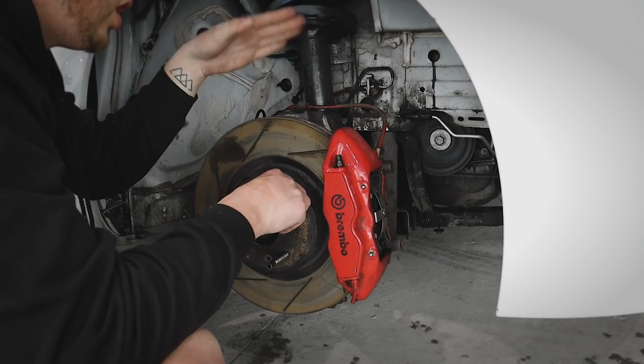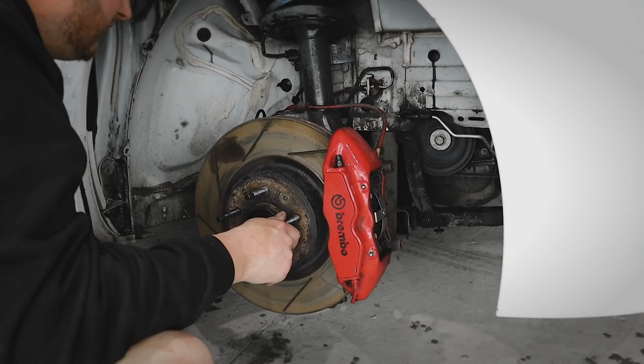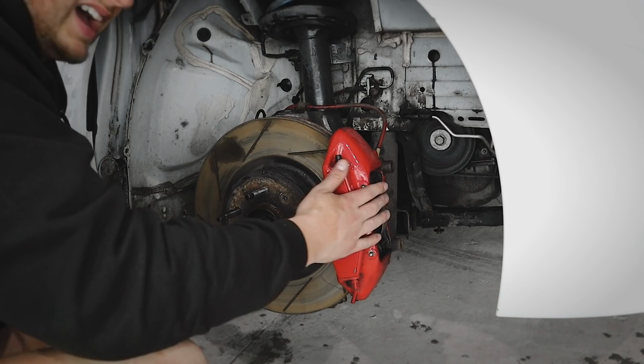Obviously it stops things like stones flying up into your belts, your washer fluid tank and things like that. But always have a good check, check drop links and everything as well. It's superficial stuff that you can check. Always get a pry bar in for your wishbone bushes down there as well. Just check everything out. It's always a good thing to check out. Anyway, let's get the first wheel on and see how good it looks.